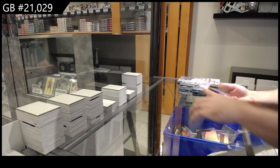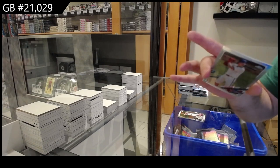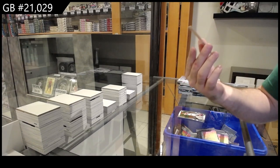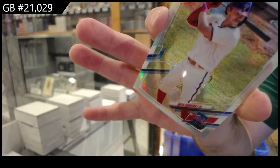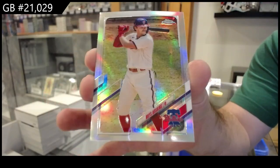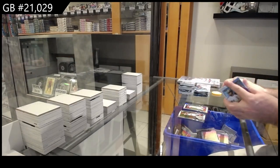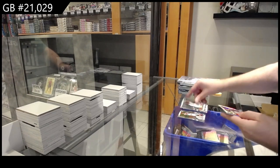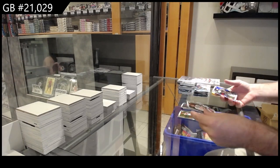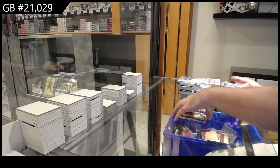Okay. We've got a refractor. Is a refractor, right? Of Hoskins for the Phillies. Realistic is, oh, there it is, okay. I just wanna make sure I know where I'm looking on these cards. All cards are gonna get shipped anyway, so it doesn't really matter. That goes there. That goes there.